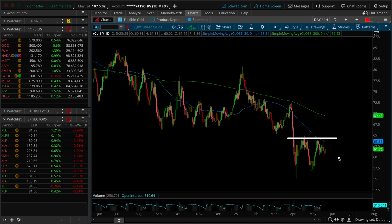The lack of breakout here, right? This is your Wednesday upper wick. Things were going fine seemingly before the bond auction. Maybe the R word, recession, coming back into play, global demand slowing down. It's just in this range.